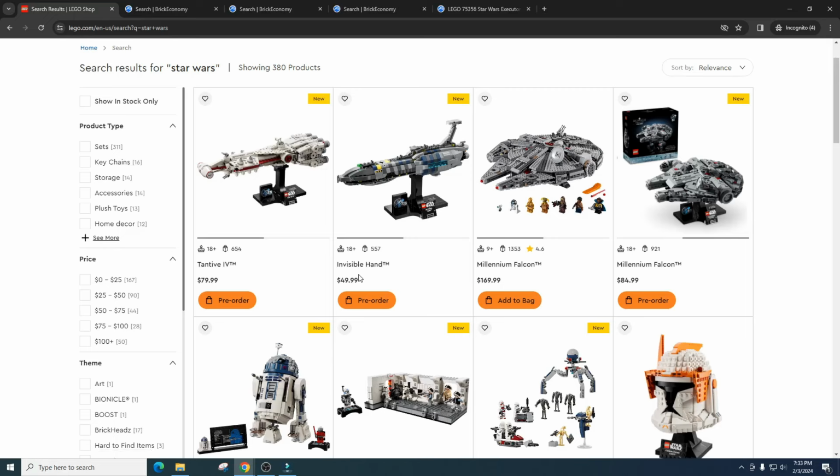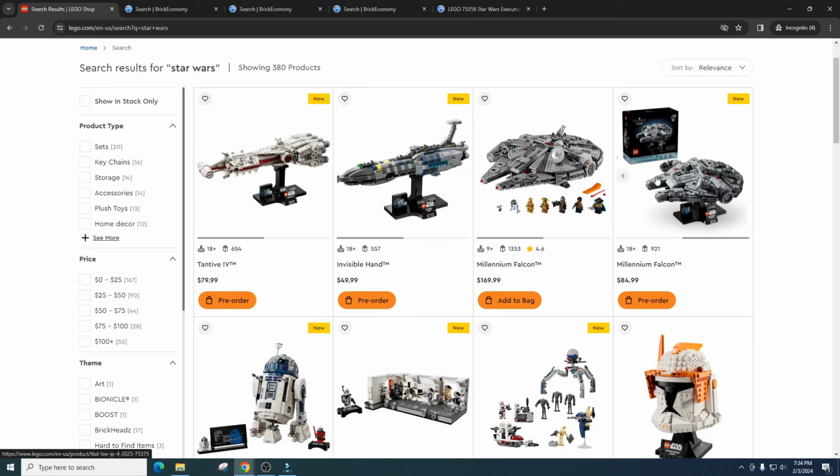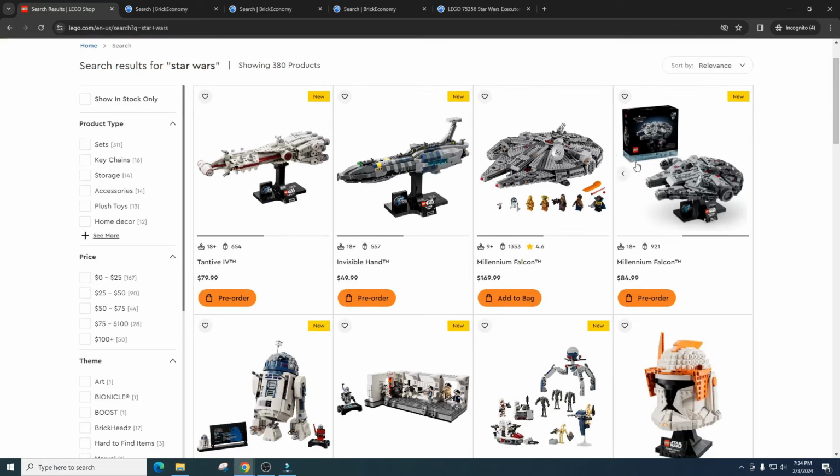But at $50, if the Invisible Hand could hit $100, that is a solid play. And honestly, I wouldn't be surprised if this one goes on sale. If you picked it up for $40 or cheaper, I think it could end up being a better play overall. Either way, I'm going to get a bunch of each set, and I think probably the Tantive 4 will win, but I need to see how it goes with the Invisible Hand.